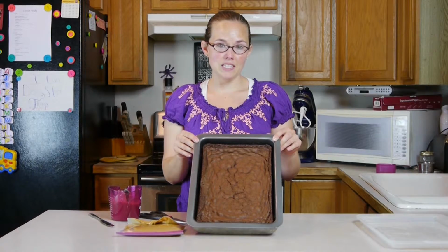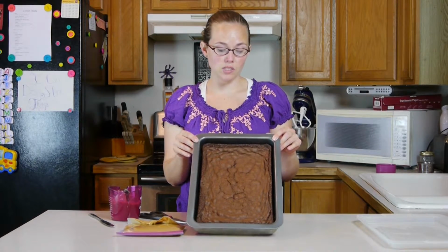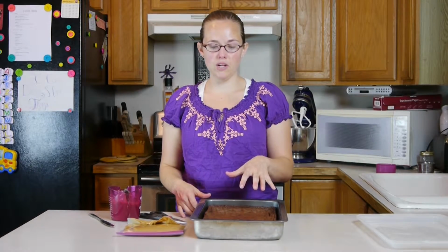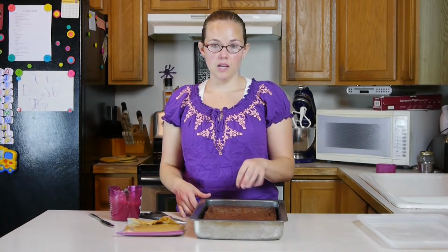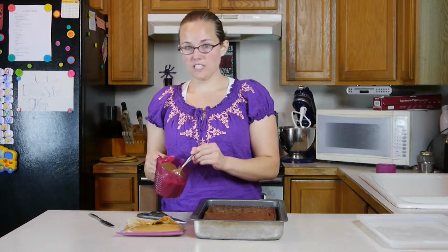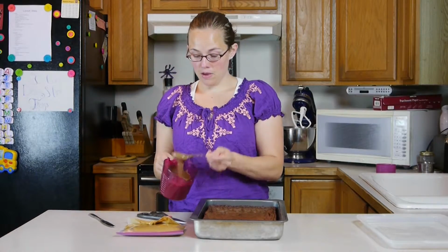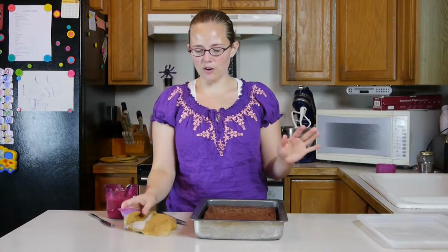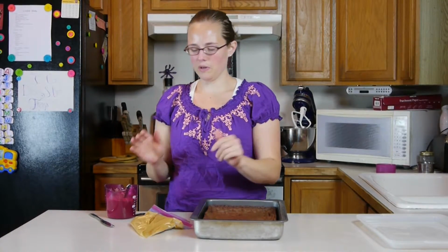You will need a 9x13 pan of brownies that have been baked and cooled. This is one I made from scratch, but you could feel free to make one from a box mix. I'll post the recipe that I use. You will also need a bag of milk chocolate chips that I've melted; I think the bag was 11.5 ounces. Then I have about a cup of peanut butter that I've melted, or at least thinned a little bit in the microwave, and then put in a Ziploc bag for easier piping. You'll see what I'll do with that.